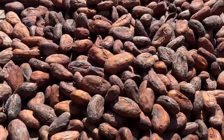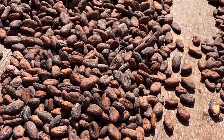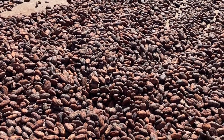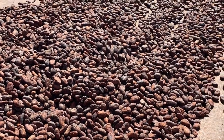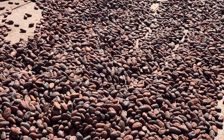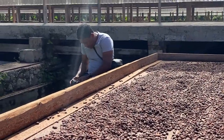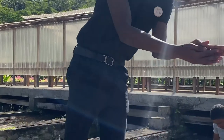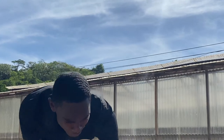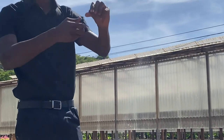So this traditional method: every 30 minutes, the workers would come and walk on the cocoa. They would remove their socks and slippers and shoes. And they would walk on the cocoa beans to separate them. They have a technique for the dance. They're walking or dancing to separate the beans. The reason is that if you notice, the sunlight only hits at the top. You need to mix it up so that each bean can dry properly. And also, during the fermentation process, some beans might be stuck together, so it would separate them.